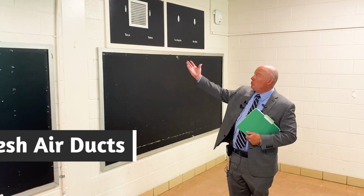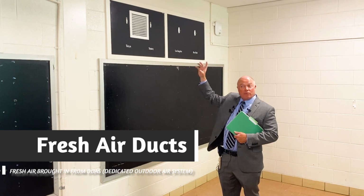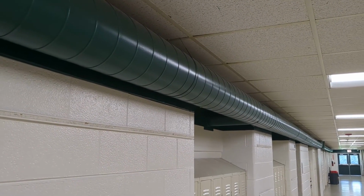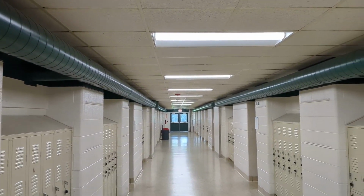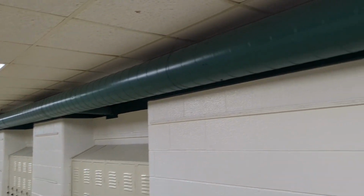All of our classrooms, you can see this new vent here. This is what's coming in from the piping that I showed you outside. That's 100% fresh air that's being pushed into all of the classrooms. That's what we did not have before the projects. And this is what the whole motivation for the ESSER-funded HVAC projects was.